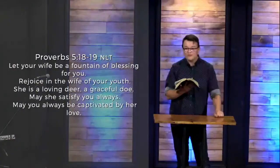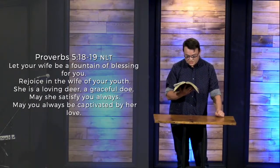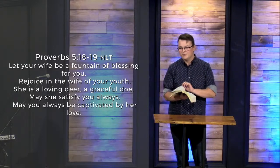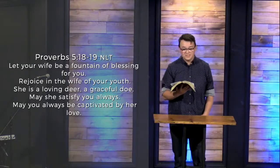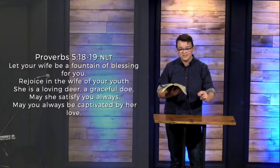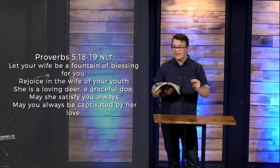Proverbs 5, verse 18, says it in such a beautiful way. It says, let your wife be a fountain of blessing for you. Rejoice in the wife of your youth. She is a loving deer, a graceful doe. May she satisfy you always. May you always be captivated by her love. May you look upon her every single morning at her beauty, at her grace, at her wisdom, at her skill, at who she is intrinsically, who God made her as a person, and say, she is precious. She is mine. She is my one and only, and I want to take care of her.